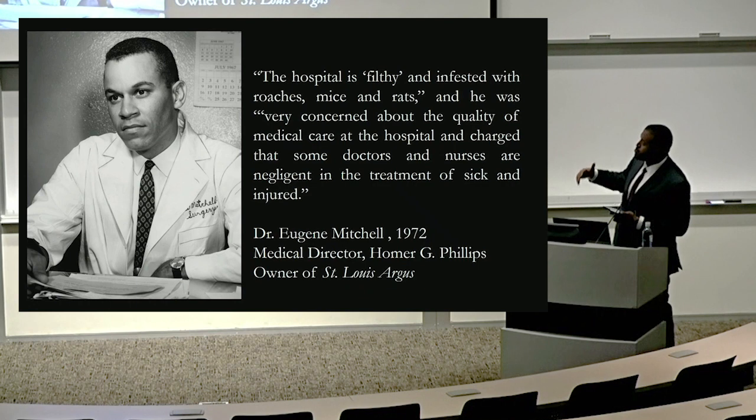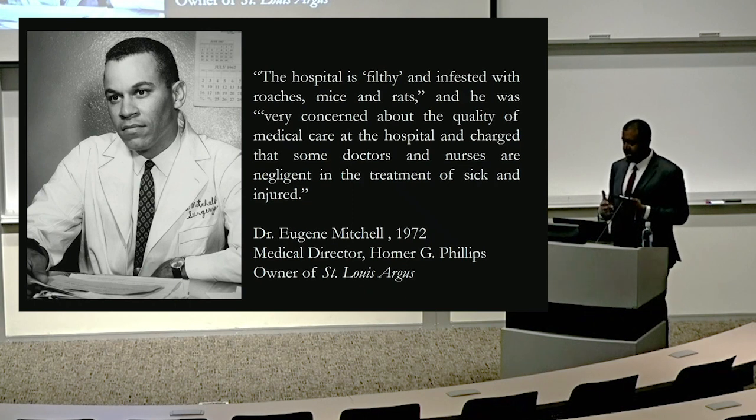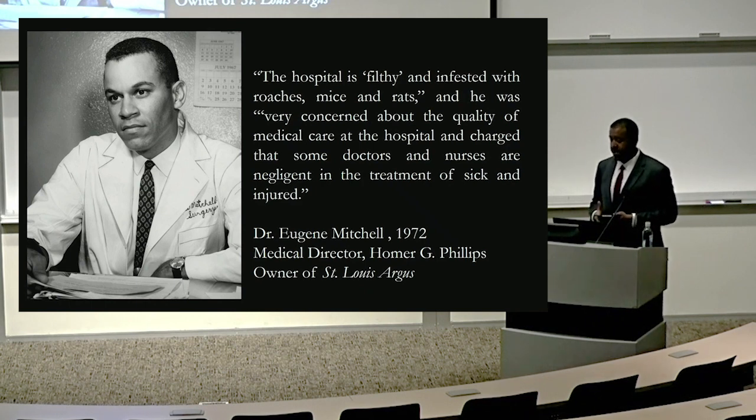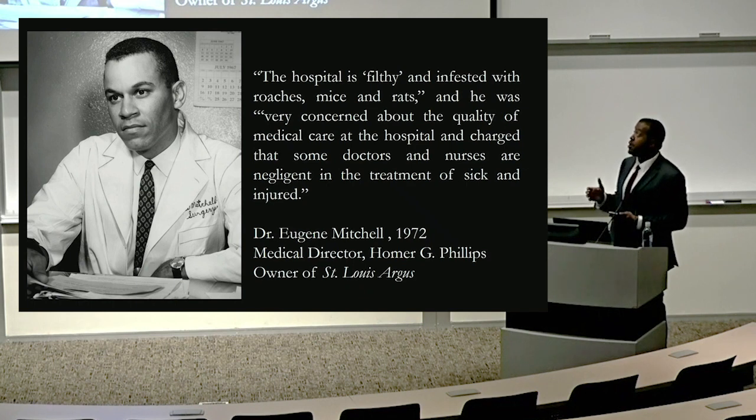that all culminated really in the hospital's decline. It's been operating for about more than 30 years at this point. There have been some adjustments to it, but it needed more. It needed more investment, right? And I do think that both Eugene Mitchell and later Howard Philip Venable were using the press to really gin up public concern so that hopefully they could get more funding from the city of St. Louis, and they do.